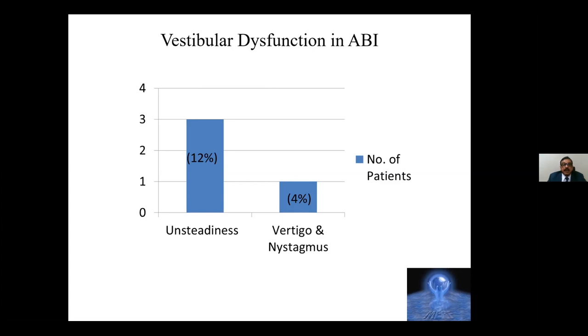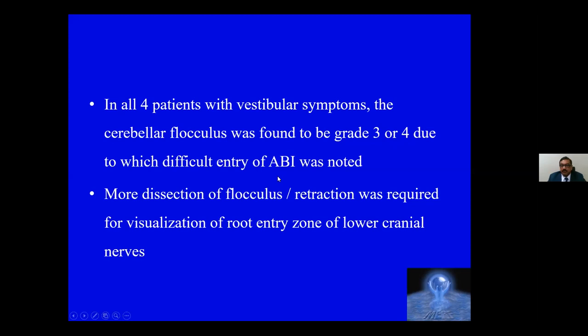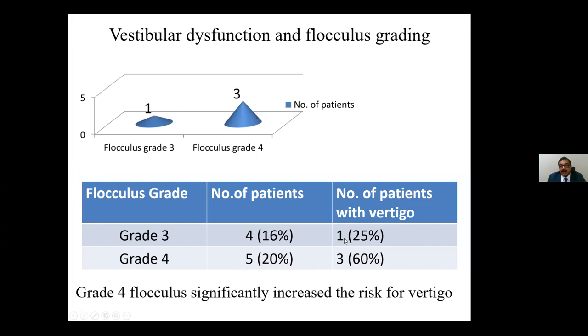And in all 4 patients, they were either grade 3 or 4, and we were manipulating the cochlea. So that explains why they had the problem. In grade 3, out of 4 patients, only 1 had vertigo. But in grade 4, out of 5 patients, 3 of them, almost 60%, developed vertigo. In other words, grade 4 significantly increases the risk for postoperative vertigo.